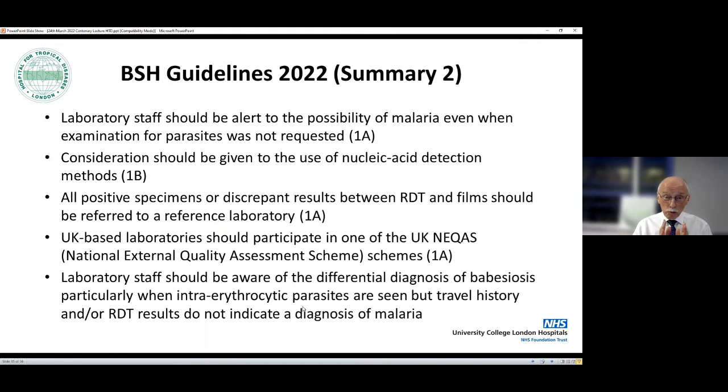Now, this is interesting. You should be alert to the possibility of malaria even when the blood film hasn't been requested for parasites. So, you see low platelets. You're a haematology reg. The MLSO says, oh, you've got low platelets here. They usually do a film to check that it wasn't clumping of platelets. Look for malaria parasites, and some autoanalysers will flag it as well. Consider nucleic acid detection methods. There isn't time to discuss those, but they are coming in. And if there's a discrepancy, refer to the reference lab.